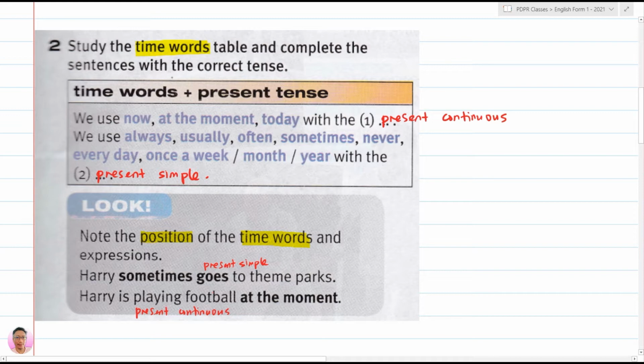So which is the time word in each of the sentences? For the first one, the time word is sometimes. And in the second example, the time word is at the moment. So you look at the positioning of the time words in each of the sentences. If the sentence is in present simple, usually the time words you put before the verb. See, the verb is goes. The time word sometimes you put before the verb.